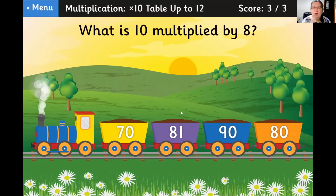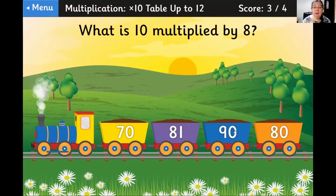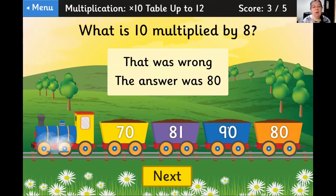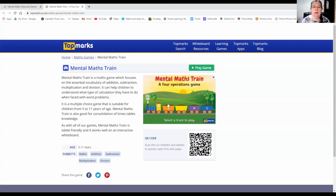I'm just going to click on the wrong answer just to show you what happens. Nothing happens. You can try another answer. Okay, you got that wrong. That's the correct answer. So hopefully your child can learn from their mistakes through this program. They can see, oh, I got that wrong. 10 multiplied by 8 is 80. I'll try and remember that for next time. So that is one of my favourite games.